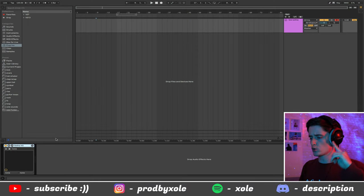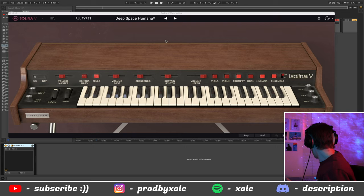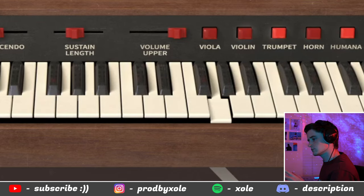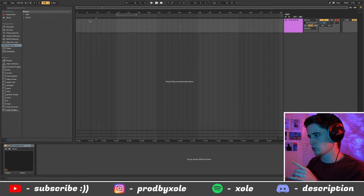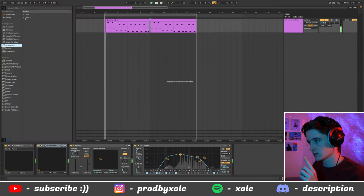All right, here we are with a new project, and I just threw in the Selena from Arturia Labs. I love this instrument so much. You can't see my keyboard back here, but I've got some nice chords right now. And I like that, but I'm actually going to just like that, so let's record that real quick.